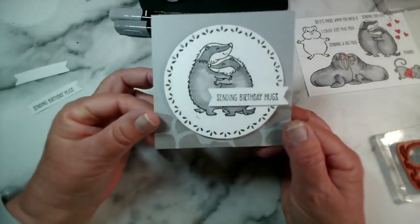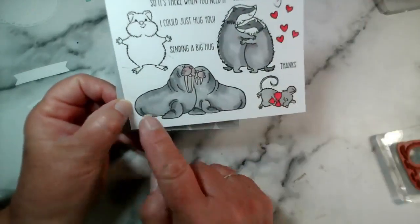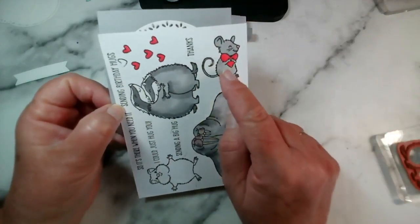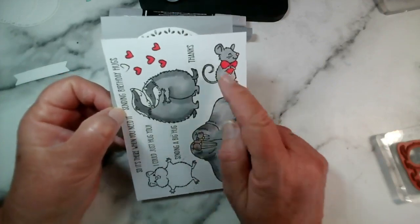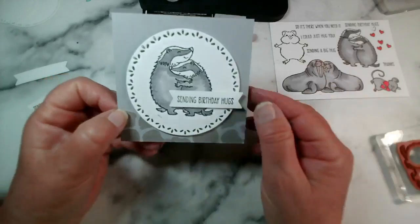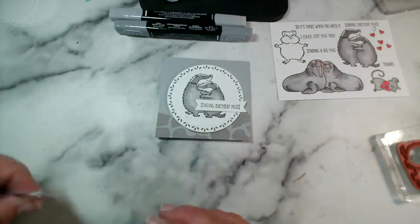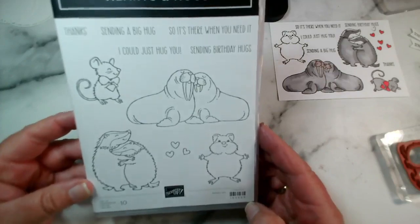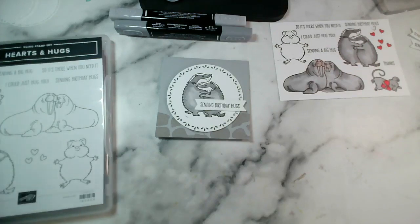Very cute. Send me birthday hugs. This would be great for an anniversary card, as would the Walruses. And you could use the mouse and do some mirror stamping and have 2 mice facing each other, so I might incorporate that on Thursday, a little bit of mirror stamping. So that is Hearts and Hugs. That is the stamp set that we're using for Coffee and Card this week, starting tomorrow at Esquire's Coffee in Brackley. And let me just quickly show you those dies.